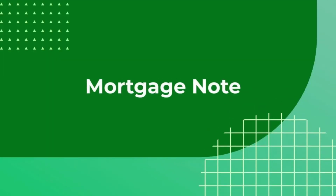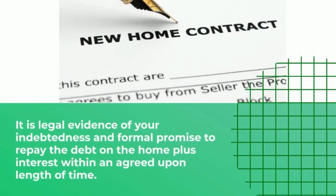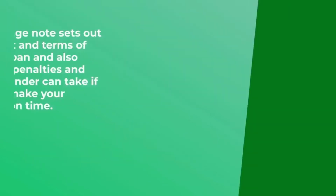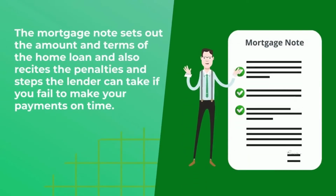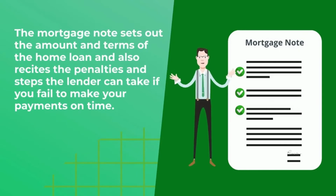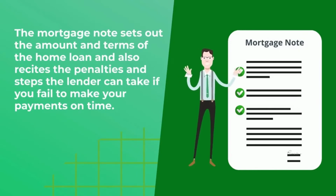Now, let's look at the mortgage note. The mortgage note is also called the promissory note and is legal evidence of your indebtedness and formal promise to repay the debt on the home plus interest within an agreed upon length of time. The mortgage note sets the amount and terms of the home loan and also recites the penalties and steps the lender can take if you fail to make your payments on time.